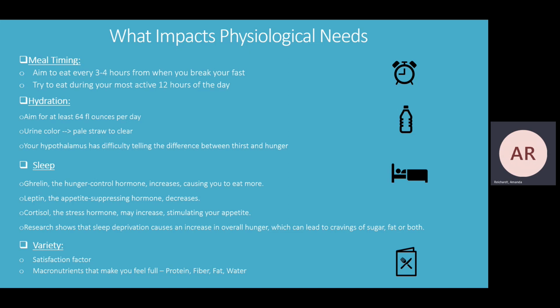So that's why it's important to make sure that you're adequately hydrated, so that you're not getting those craving signals for what seems to be food when it's water. Volume eating can help with this, which we will be getting to later in the presentation.